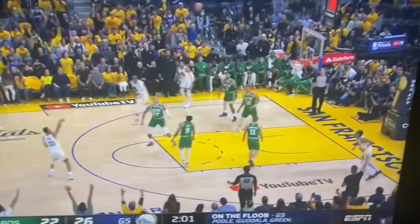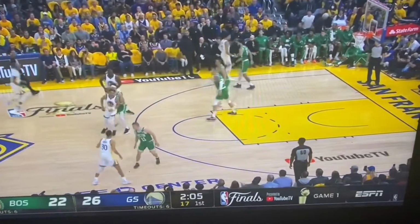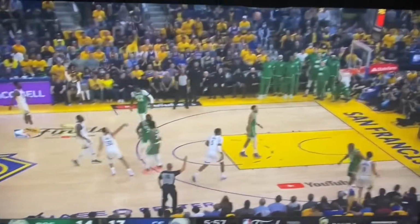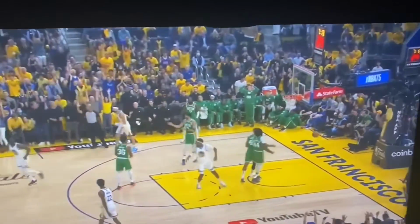The screen, oh, they lost it again. The three! Still a key part of this Warriors line. Bit of a zone, and boy, White eviscerates it. Behind the screen. The three! Wow. The stretch game. The three!